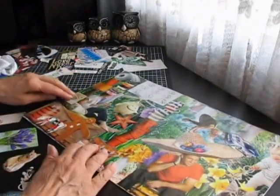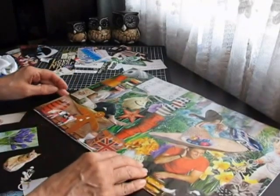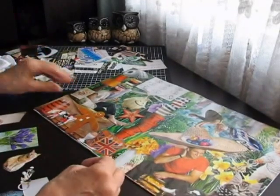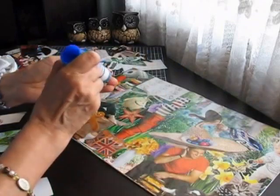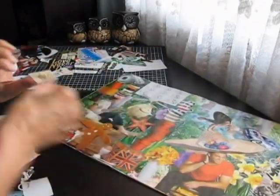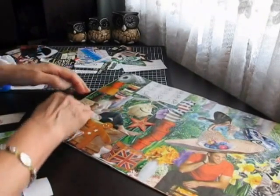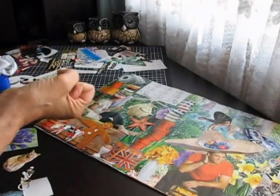Does she have a picture behind her? I think maybe she could. Don't think, just do. My bracelet's noisy, sorry.